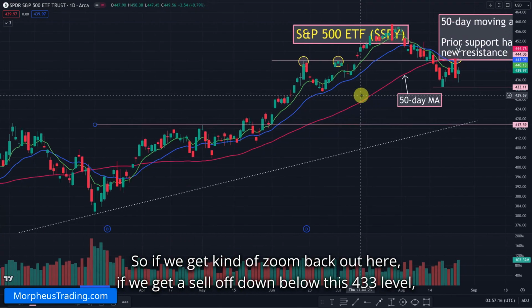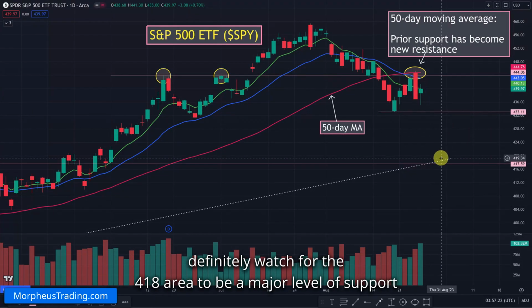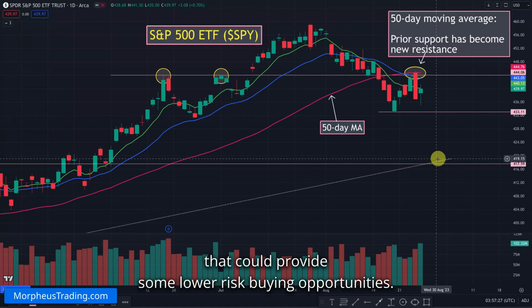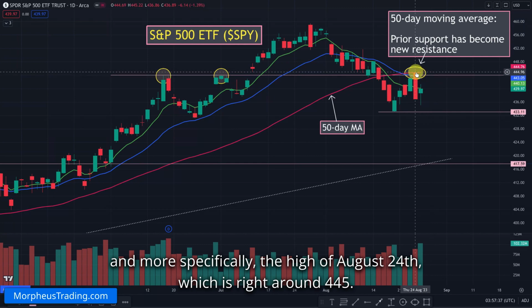So if we zoom back out here, if we get a sell-off down below this 433 level, definitely watch for the 418 area to be a major level of support that could provide some lower risk buying opportunities. But if we hold above the 433 level, then obviously this 444 area remains a key area of resistance, and more specifically, the high of August 24th, which is right around 445.